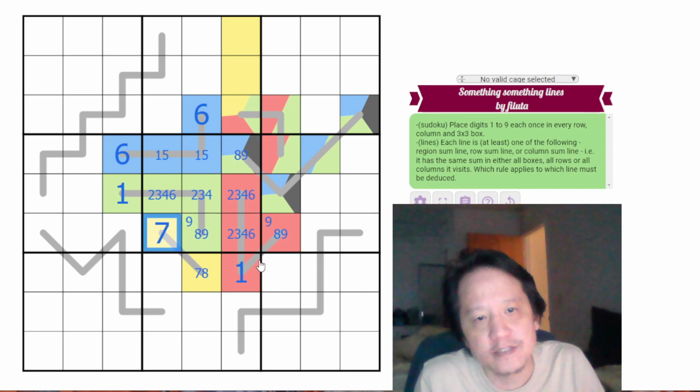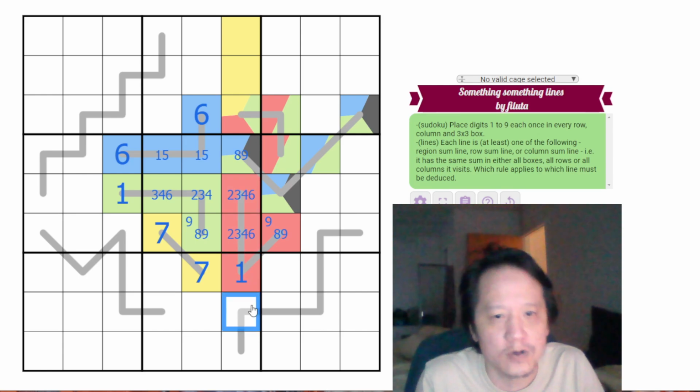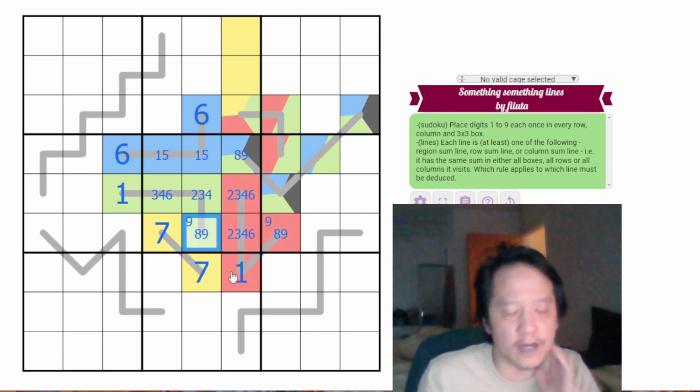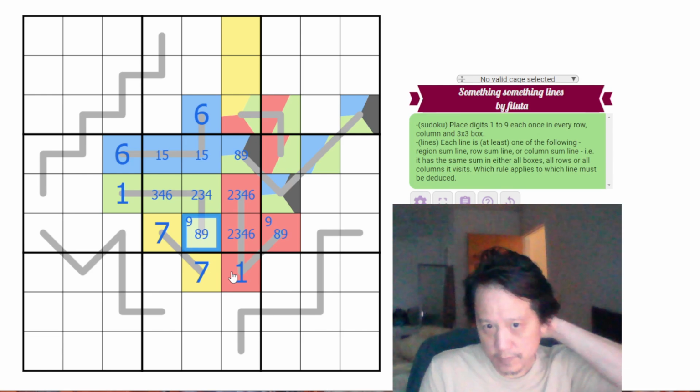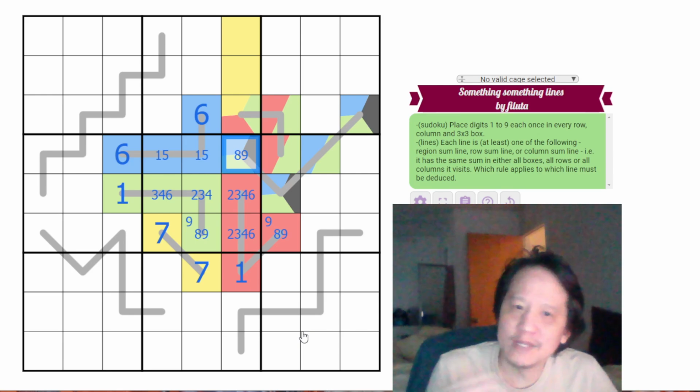So this has to be 7 then in both cases, right? One's 3 or 4, the other's 2 and 6. So this can't be 2 and 6. So this is either 2, 6 or 3, 4. So we have 8, 9, 8, 9. This one then has to equal that. What does that mean, though? I don't know.